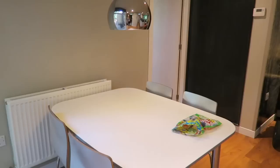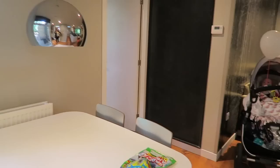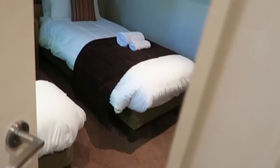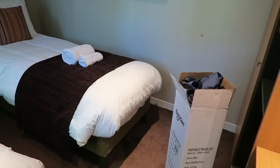And then there's a little table here so we can eat together as a family, which would be really nice. A nice little drop pendant light there. Got a little kitchenette. And then through here, the high chair as well, if your baby's big enough. Daisy isn't quite yet. And this is Bill's bedroom. I've not quite worked out whether we're going to put Daisy in here with him or with us yet. And then back over here is the living area.